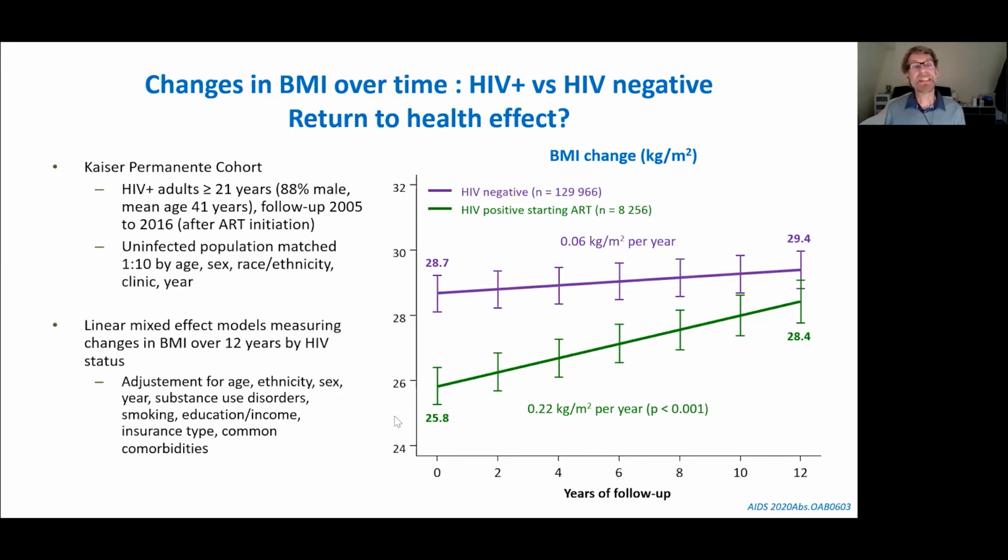When you look at the HIV positives who started on treatment here, you can see they went from 25.8 to 28.4. One of the theories here is that this BMI increase in the HIV positives on treatment was a return to health. Though you can see this graph is still going up, and this one is slightly going up, and it'd be very interesting if they can follow this cohort a little bit longer. So perhaps starting antivirals makes you gain weight because you're returning to health.